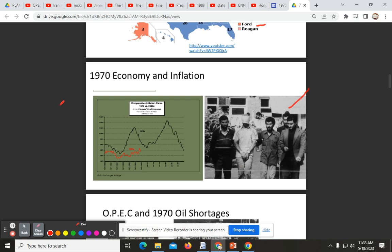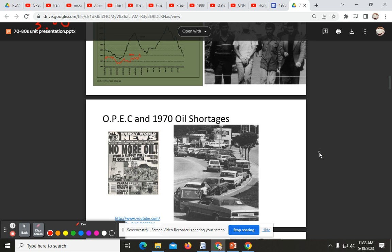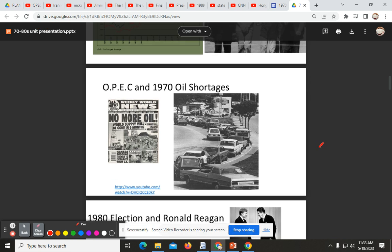And we start to see the 1970s associated with inflation. That basically means that the cost of items that were $1 maybe now cost $3. And that's a result of the inflation that's causing the prices to increase. For example, we could look at oil. Oil was reduced by an organization called OPEC that was concerned about the Arab-Israeli issue.